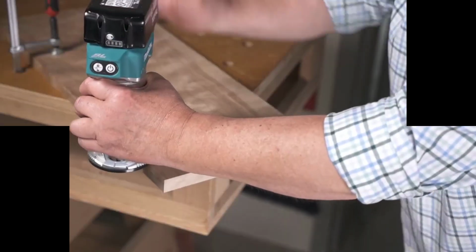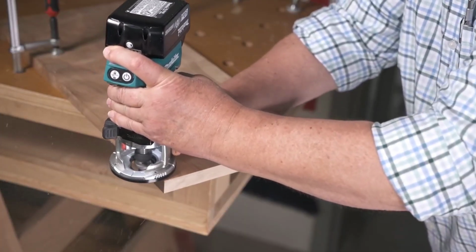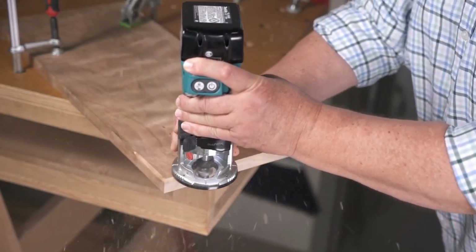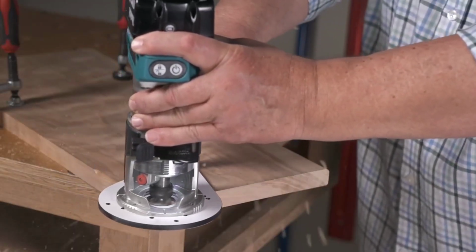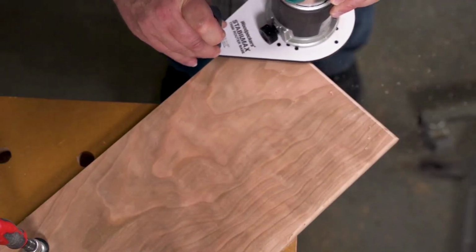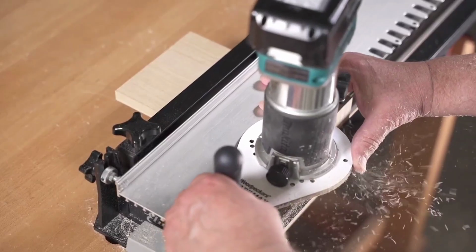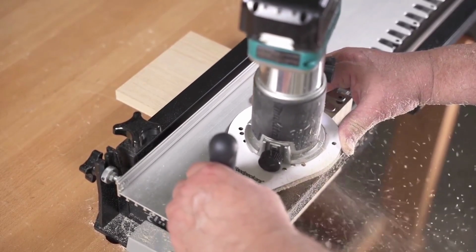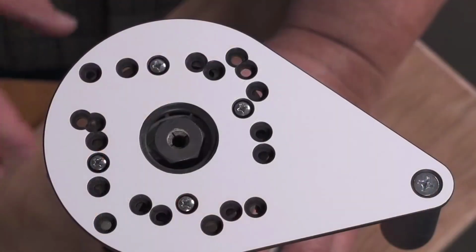Number 5, Woodpeckers StableMax Trim Router Base. Routing doesn't get smoother than this. The StableMax router base gives you ultimate control, accuracy, and stability. Compatible with Porter-Cable guide bushings, it fits most compact routers. Made from high-density phenolic, it reduces vibration and increases precision. Even on tricky curves, your cut stays buttery smooth. Once you upgrade to this, every other router base feels cheap.